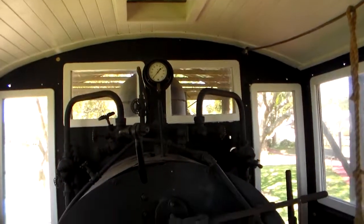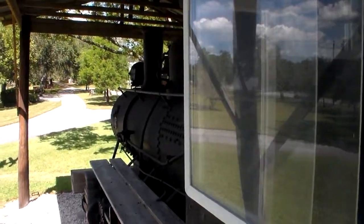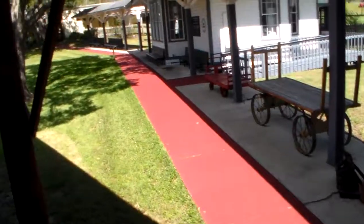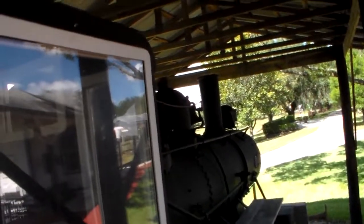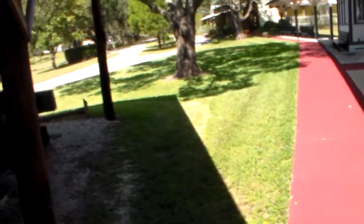Gauges. There would have been the lanyard for the whistle. Oops, that's the bell. I just actually rang the bell. There's a sign down here saying to ring the bell, but I didn't know you could do it. So it wasn't a steam whistle, it was an old bell. They would have rung the heck out of that thing to let people know they were coming or going.